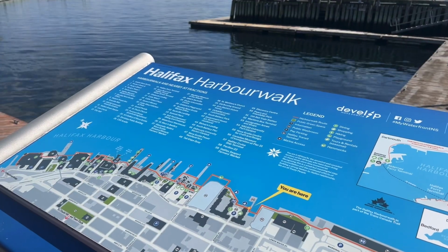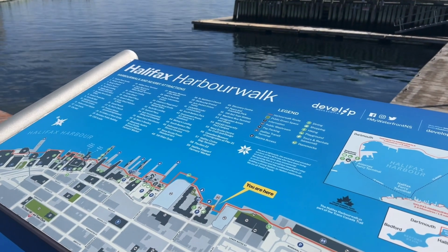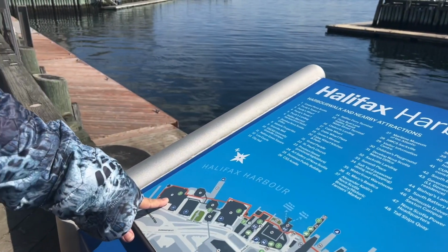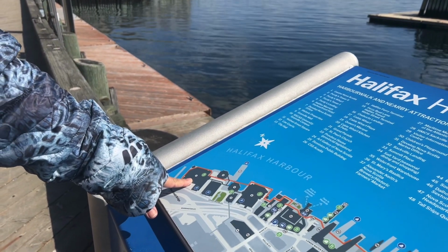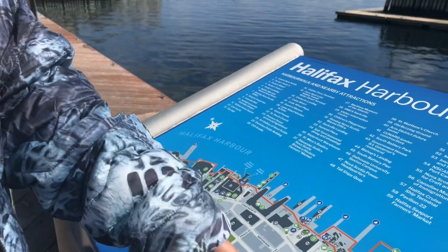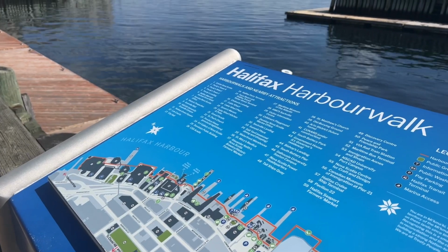Well, it's the whole length of the harbor. Oh wow, because we haven't come very far. At the very end down here is the casino. There's the Casino Nova Scotia. So you go to the end, you lose your money, and then you meander back, skip meals because you don't have any money. You've got no money left.